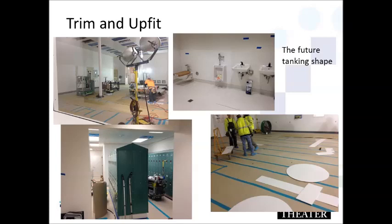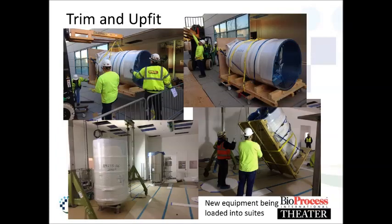Before we did all the rest of the trim, we laid down some cardboard cutouts to make sure the contractors knew exactly where they needed to put all the equipment. And here you see the locker rooms and the bathrooms going in. And here are the 2,000 liter subs entering the facility.